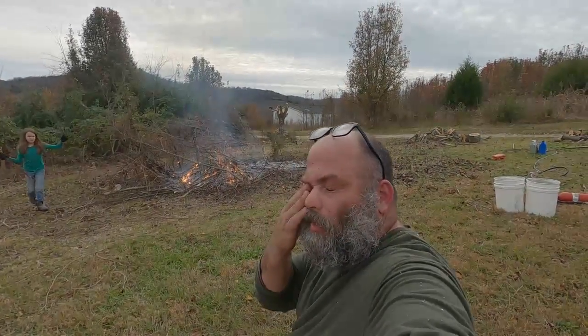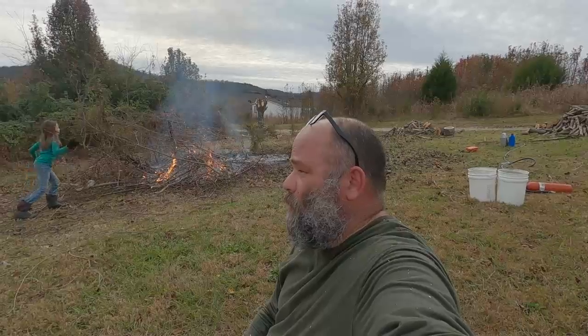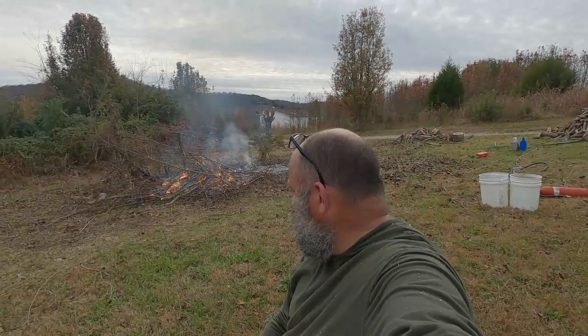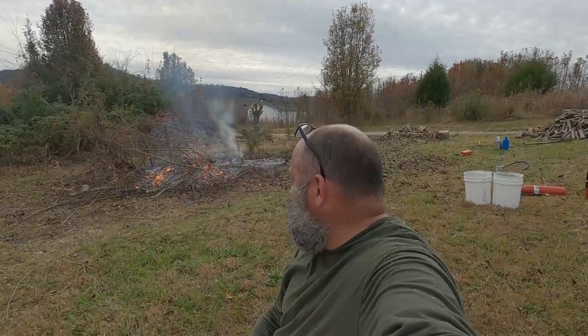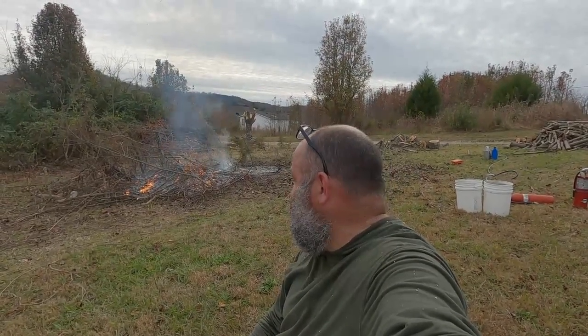Normally we don't like to burn brush piles. We just pile them up, use the wood for other things, or just leave them to decompose. They make good wild rabbit habitat and stuff. We hate to waste the nutrients. But in this case, we're trying to clear this ground, and we've got a bunch of invasive stuff growing here. So we're going to have to be doing a lot of brush pile burning.